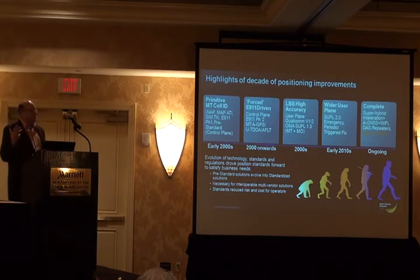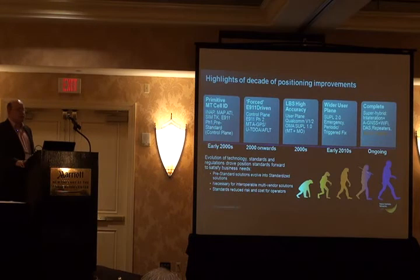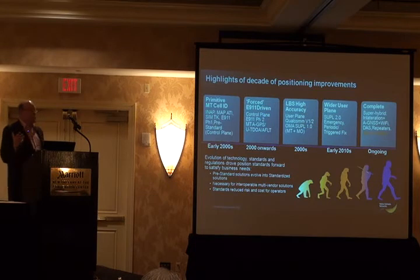And then, largely driven by the E911 phase 2 standards, suddenly accurate positioning came to the forefront, and we were forced into doing high accuracy positioning for E911. And once again, it was control plane. It was using GPS and uplink time difference of arrival to get the high accuracy positioning.